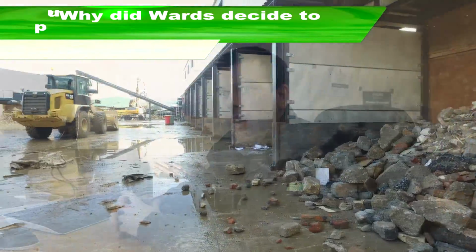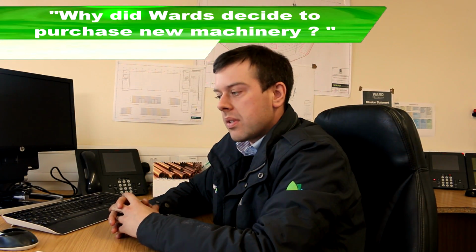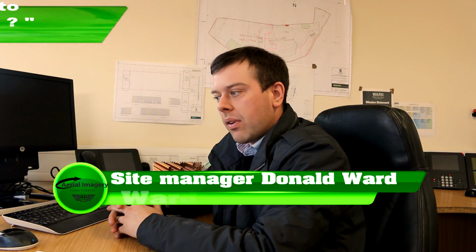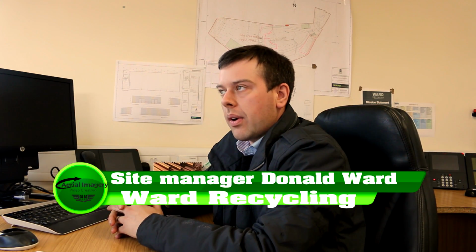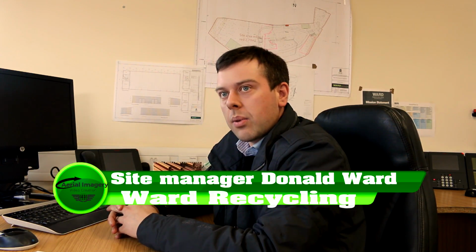Ward Recycling are always looking at continued improvement for the services that we offer, and as we look to always minimise waste to landfill and really looking at our green credentials, it was seen that we needed to install some new dedicated equipment for recycling of waste in this area.